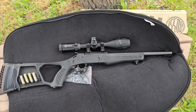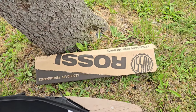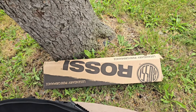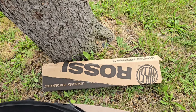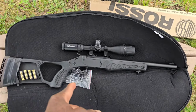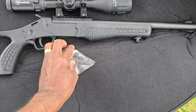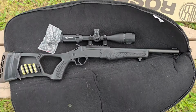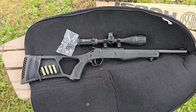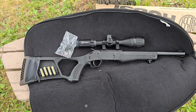So anyway, again, this is the Rossi. That's upside down. It comes in a plain paper box with a lock on it, and let me see, what is it, the manual, and it comes with another choke here. But overall, this is a great gun for under $350. I think I got this gun for $325. This is a really nice deal here.